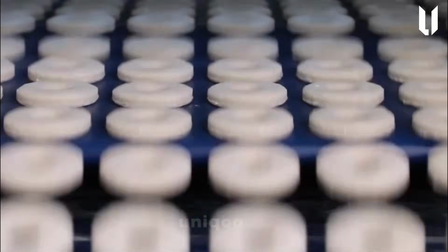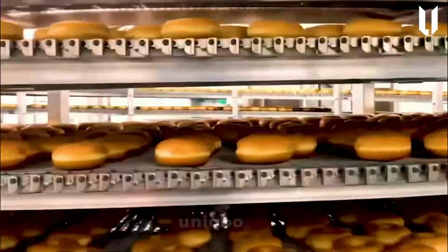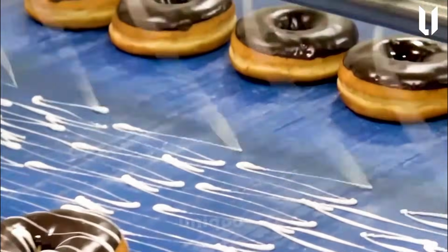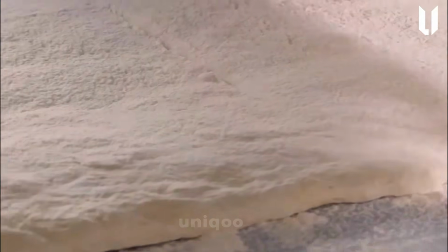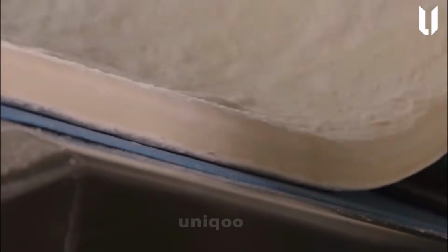Doughnut production in factories is a streamlined process designed to produce large quantities efficiently while maintaining quality. The process begins with the preparation of the dough, which involves mixing precise quantities of flour, sugar, yeast, eggs, and other ingredients in industrial mixers.